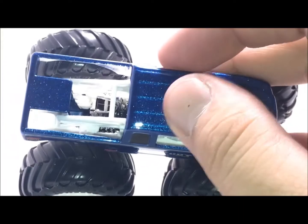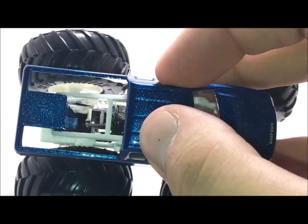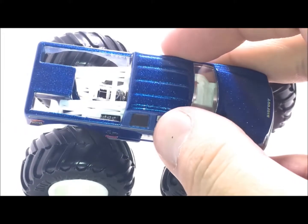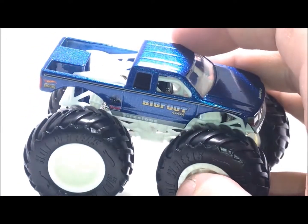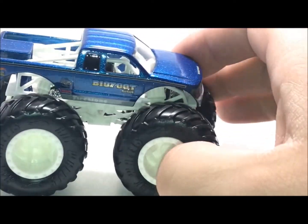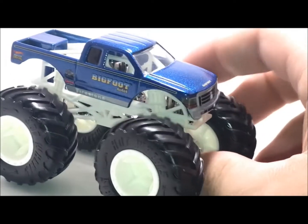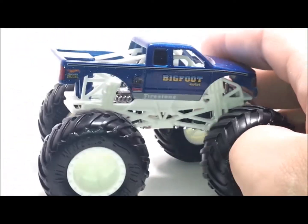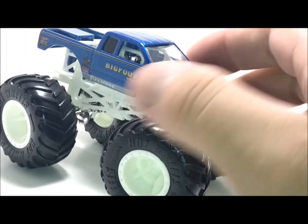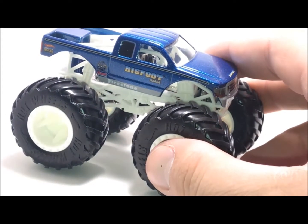Another thing I really do love is on the roof up here. This is actually a 3D print, with a little like bumps. I'm pretty sure the real truck has something like that. And wow, you can really see the paint shining. I think the white roll cage is a good touch, and I also think the chrome chassis is a nice touch as well. The rims, I'm not too big on the white. Maybe they should have gone with gray. But overall, it's a pretty nice looking truck.